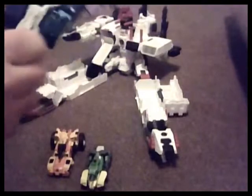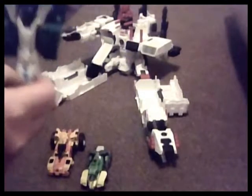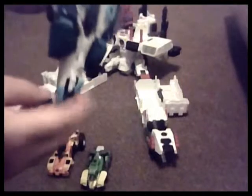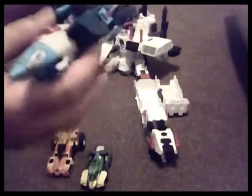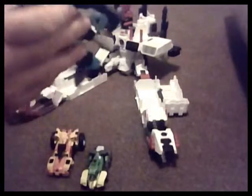The landing gear in this is awfully loose. Get it to come out. Ah, there it is. It's very loose. It just flops about. But apart from all these foibles, I'm glad I got them. Absolutely.